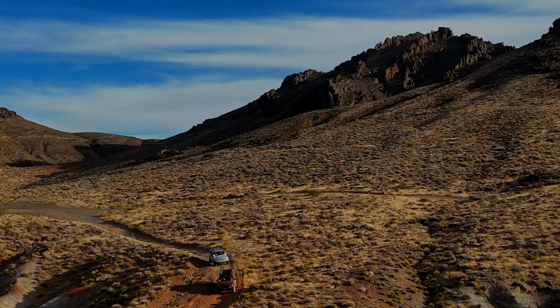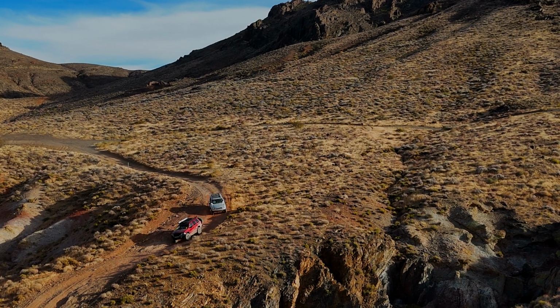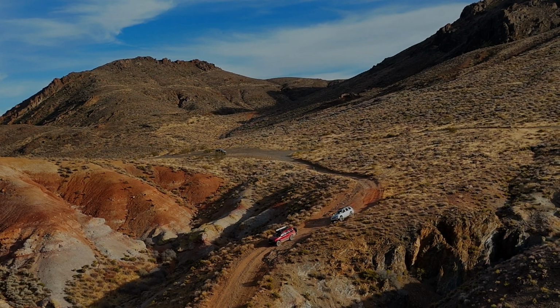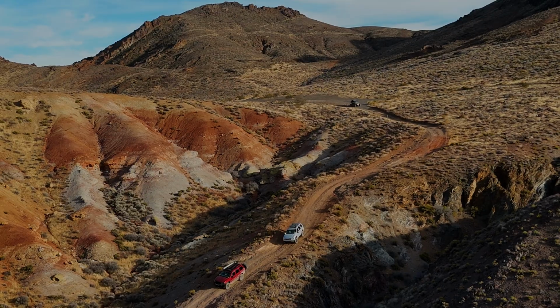Isn't it crazy what a sunset will do to an area? We drove through here earlier, and it was nice, but just look at all those colors on the rocks and the mountains lighting up during this sunset.